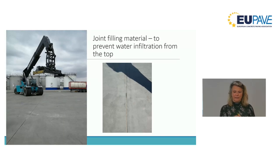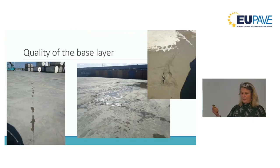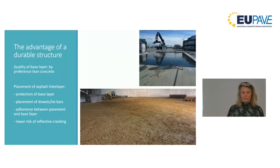We saw after some time that the joint material just came out. It was pushed outside or to the top. New joint material was placed, a very strong one, and you see here also again dark spots pointing at water in the joint. This was the evolution. You see the water coming out and you see kind of sandy, loamy water, a clay thing coming out. Of course, this soil is from the base layer beneath. It's just pushed up with the water. And the problem was not the joint filling material. The problem was the base layer beneath.